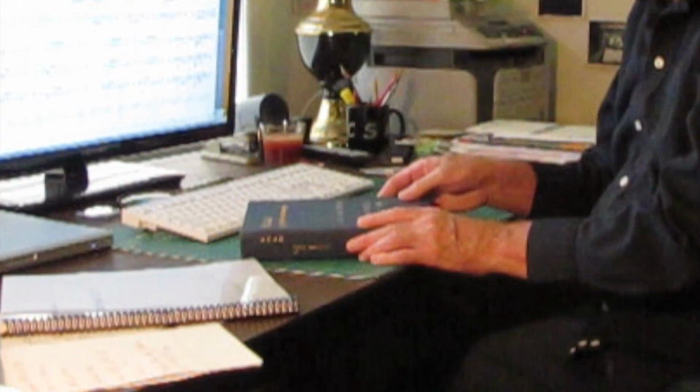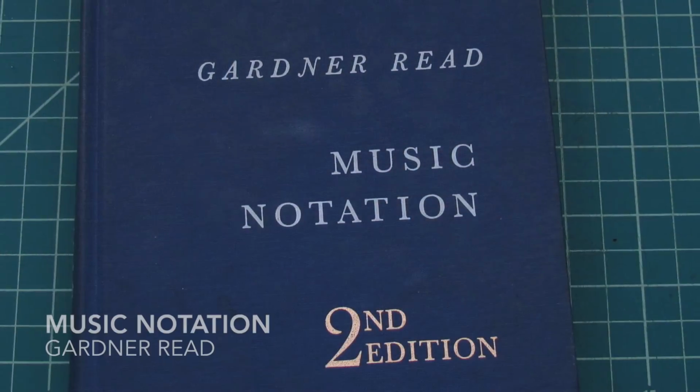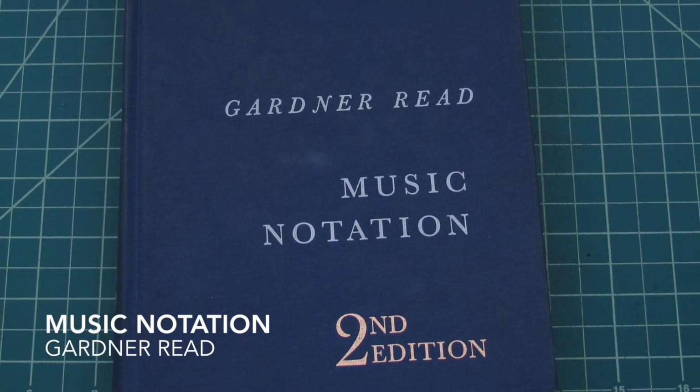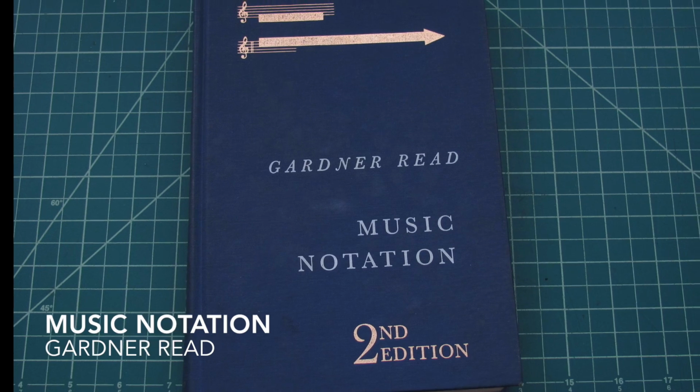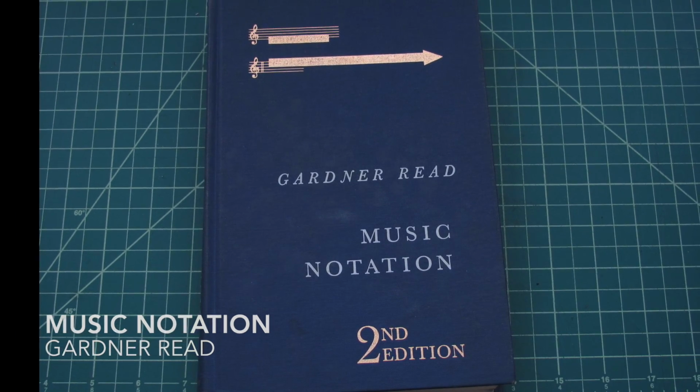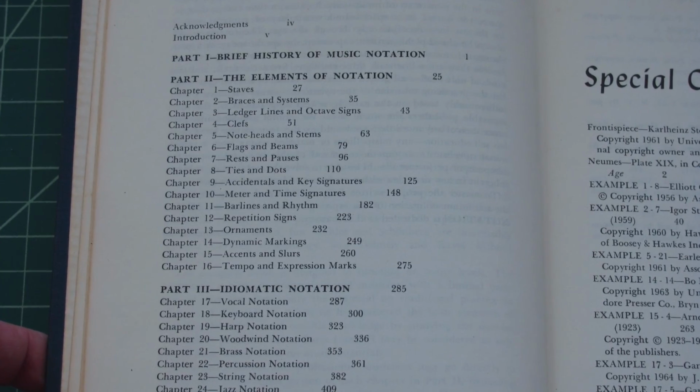This next one is tried and true, it has stood the test of time: Music Notation by Gardner Read. Take a look at some of that. At the time this book was published, 1969, Gardner Read was composer in residence and professor of composition at Boston University.